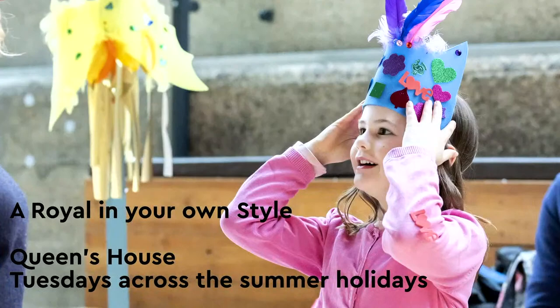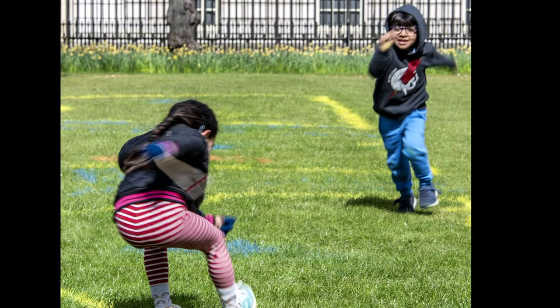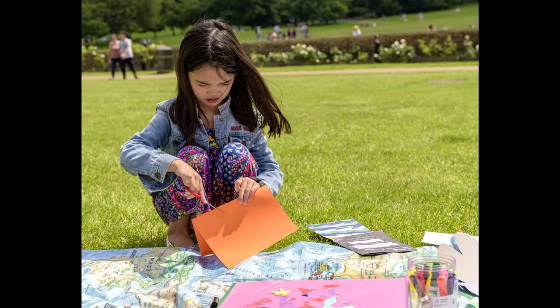Every Tuesday, you can come along to the Queen's House and take part in activities inspired by royal portraiture. We will be creating magnificent Tudor ruffs and wigs out of paper, creating 3D collages, striking poses, and so much more. On Thursdays across the summer, come and play outside. We will be running activities that bring the museum collection outdoors. Create a ship in a bottle, get jousting and listen to stories, or something different every week.